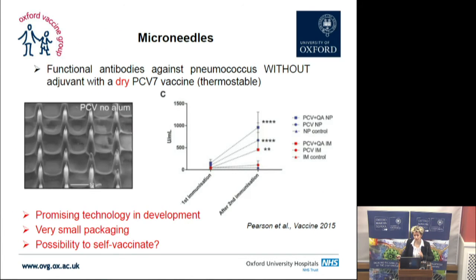I want to focus a little more in detail on one study done by Frances Pearson and colleagues. Frances used to work at the Jenner and is now in Australia. They published just last year this very interesting study where they used a real-life vaccine delivered by the patch. And I think that is quite interesting with this new technology: we have to use already existing vaccines to demonstrate the capacity of this technology.